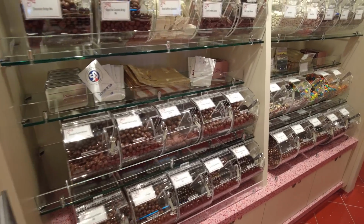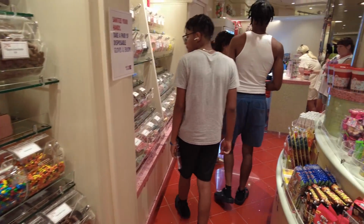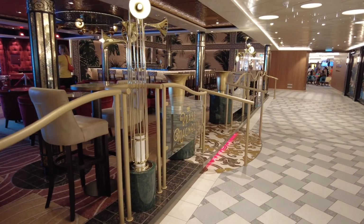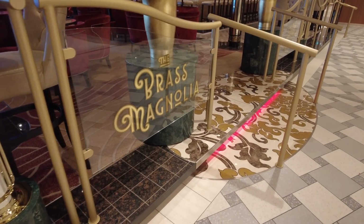And there's a large bulk candy selection. As we continue back, we enter the French Quarter Zone. And on one side of the elevators is the Brass Mongolia Bar. And on the other side is Carnival Fun Shops.